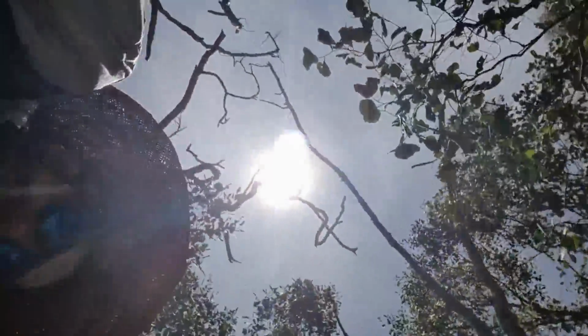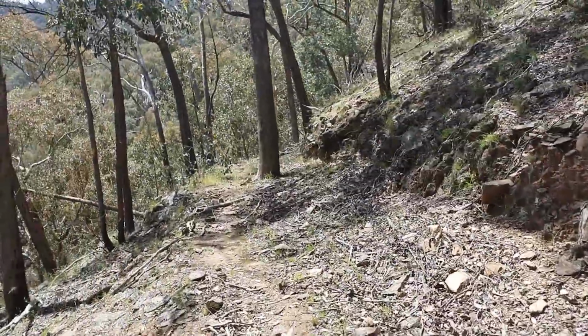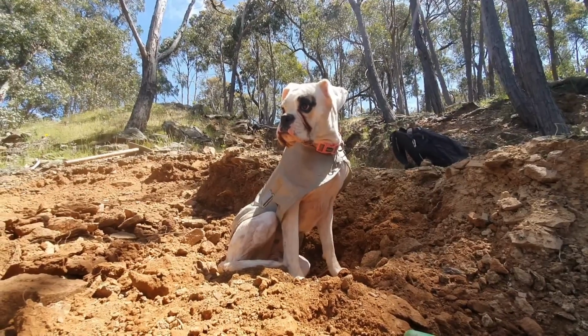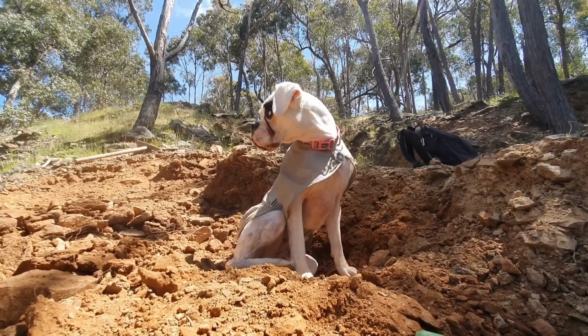My next spot had previously given me 14 gold nuggets, but then it hit a dry spell. I was unable to locate any gold in that area until the storms. The iron-rich and waterlogged soil had made the ground more conductive, and therefore my detector that little bit more sensitive.